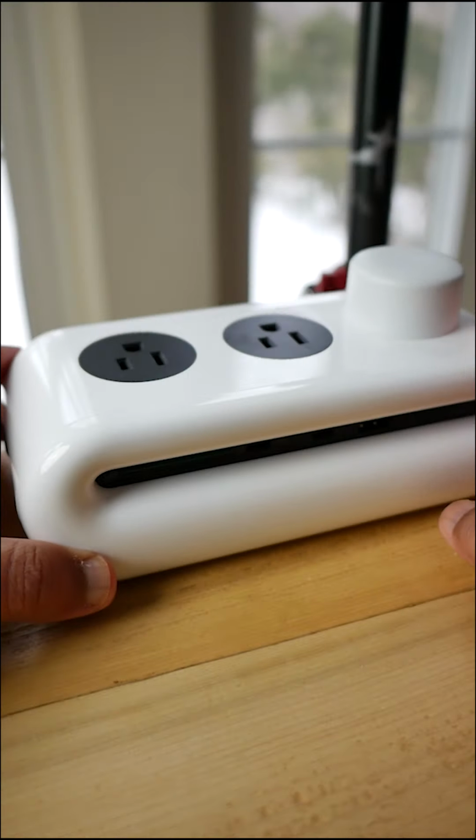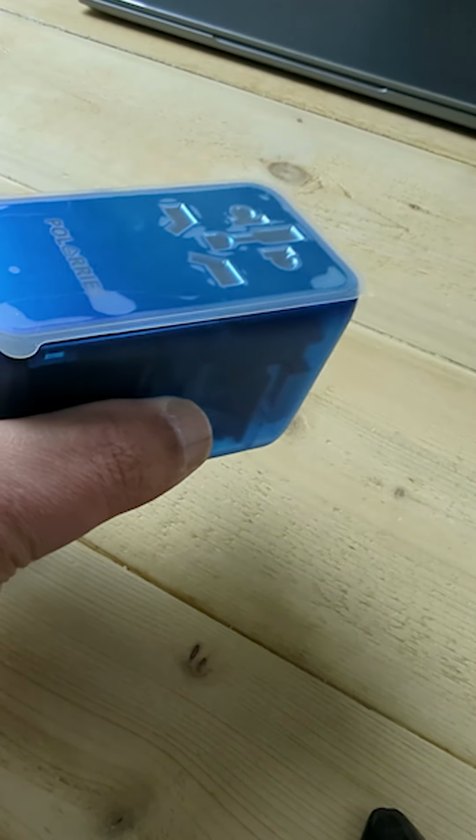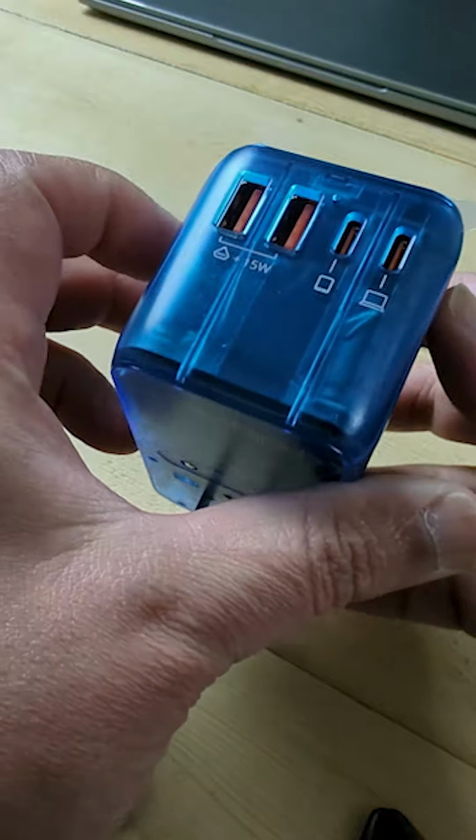Will the OnePlus 11 still charge with a non-SuperVOOC third-party fast charger, sometimes known as a PD charger? First one up is the iSwift Power Cloud with a 65-watt USB-C out. This next one is the Polaris eCube 100-watt USB-C.